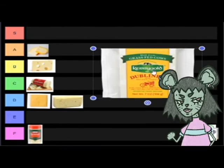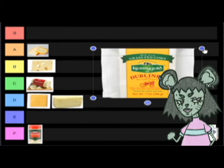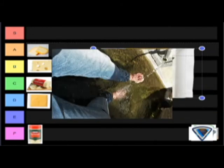Next one up, Dubliner. Now, this is not a cheap cheese. I'm not going to pretend it is, but a lot of supermarkets seem to have it these days, and I'm a huge fan. This is what I recommend to any of my friends who want to get into cheese, but they're kind of nervous. They just want to dip their toe in. This cheese here, it's fantastic. It's basically an aged cheddar that's been grass-fed.